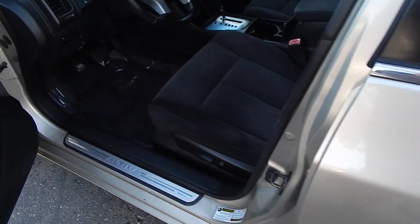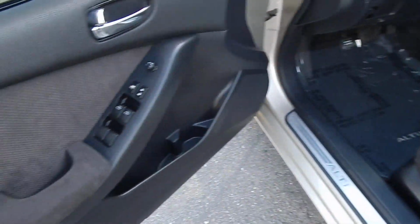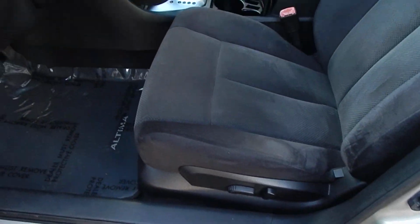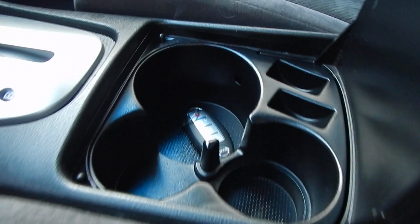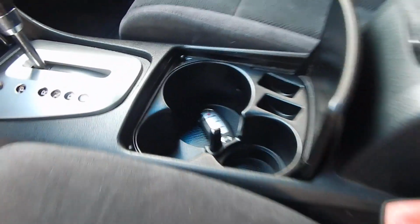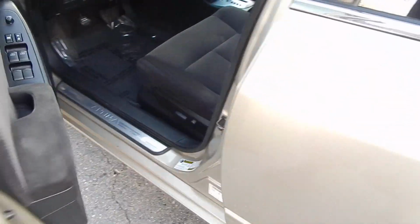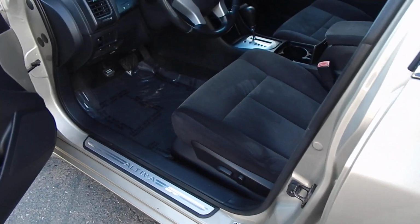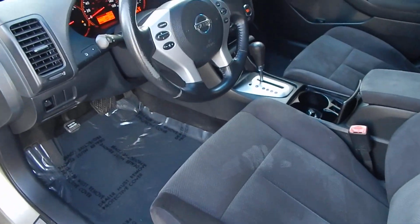Interior of the vehicle is really clean, non-smoker vehicle. Power windows, power door locks, power mirrors, power driver seat. 3 cup holders over here, and a smart key technology which allows you to just do a push button start and stop. Also allows you to be able to access the vehicle by locking and unlocking just by hitting this tab over here, as long as the key is in your pocket, in your purse, anywhere on your person.